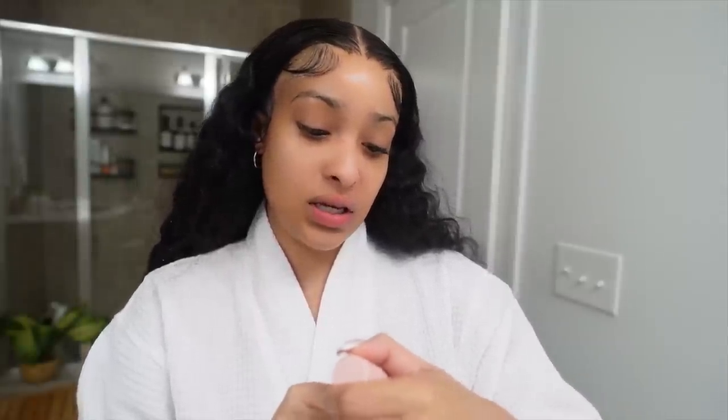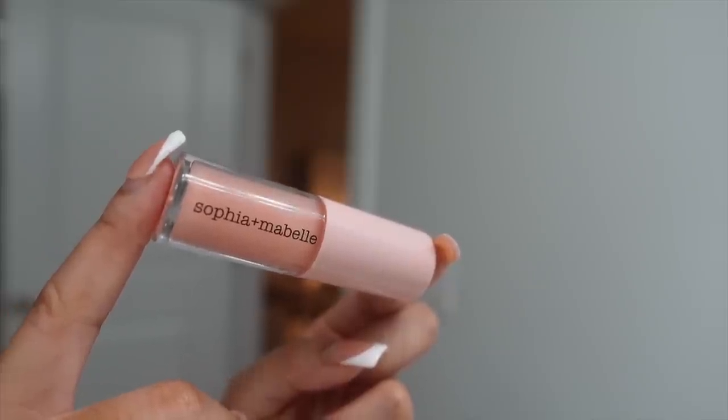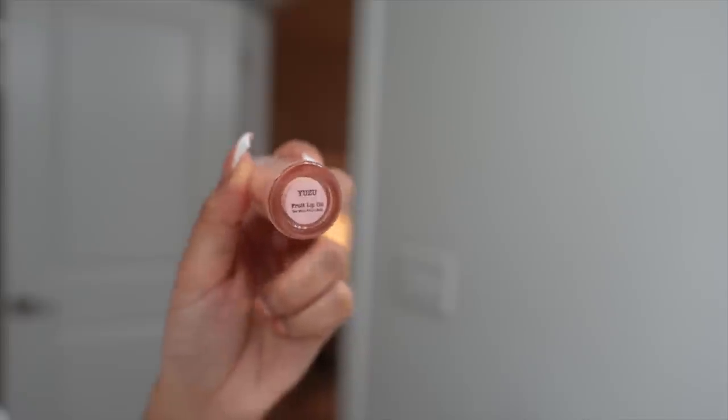Okay, to finish it off, I'm gonna use the Sophia Plus Mabel Fruit Lip Oil. Y'all don't come for me if I'm pronouncing any of these names wrong, okay? And bam, that was a fun little skincare.